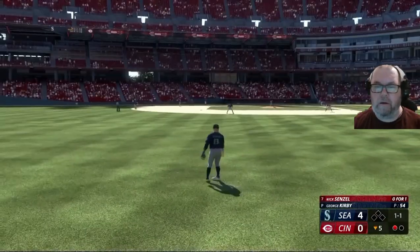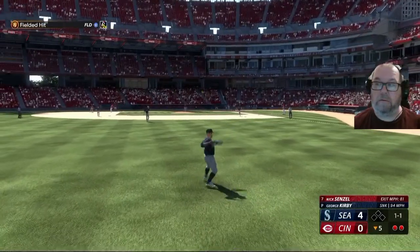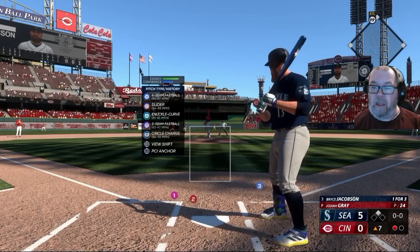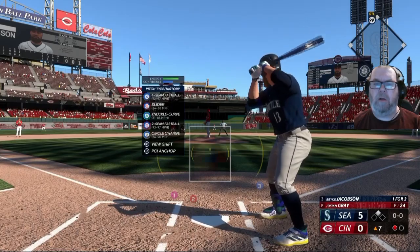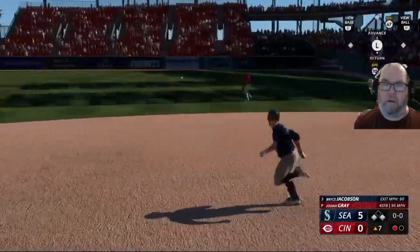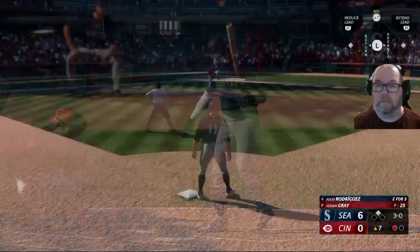Nick Senzel. One out, nobody on for Senzel. In the air, left field. We'll grab that for out number two. Under it, makes the grab for the second out. And now Bryce Jacobson, one for one, with one out and a runner on second. Josiah Gray with a four-seam, slider, knuckle curve, two-seam and circle. Liner, and that should be extra bases. Here comes Moore. He scores, it's six. We got ourselves a double. Just a really nice job of turning on that pitch and smoking it down the line.